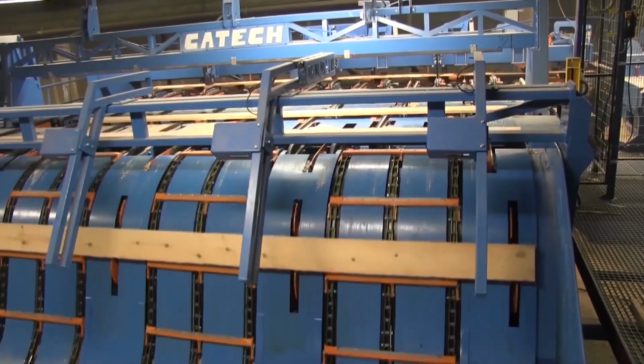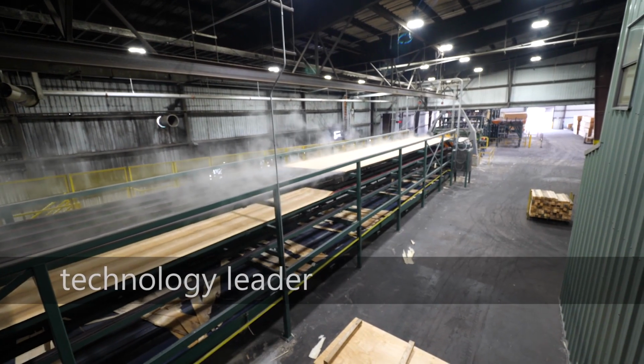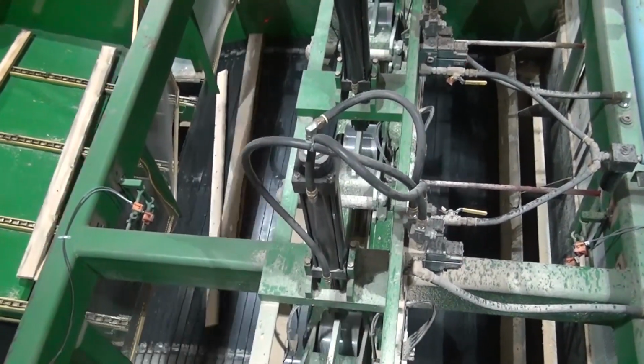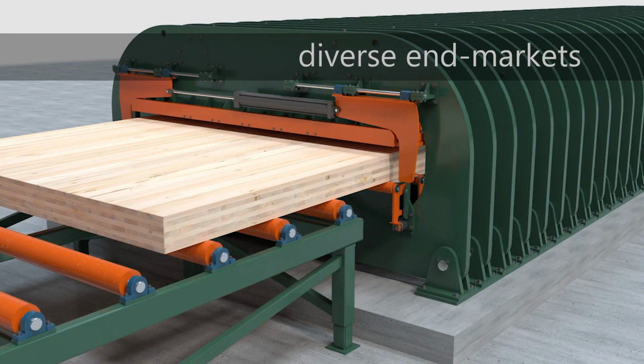In addition to our comprehensive sawmill offerings, we also supply a diverse array of advanced machinery, software, and sophisticated process control systems used to manufacture finished boards, plywood, LVL, cross-laminated timber, and other engineered wood products.